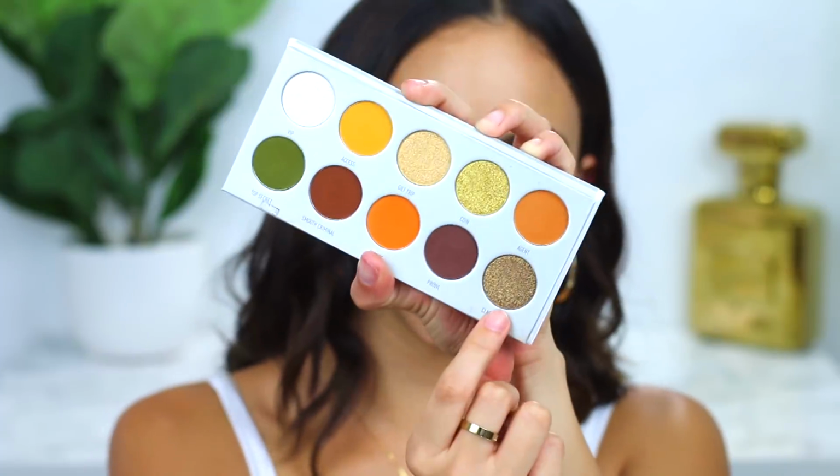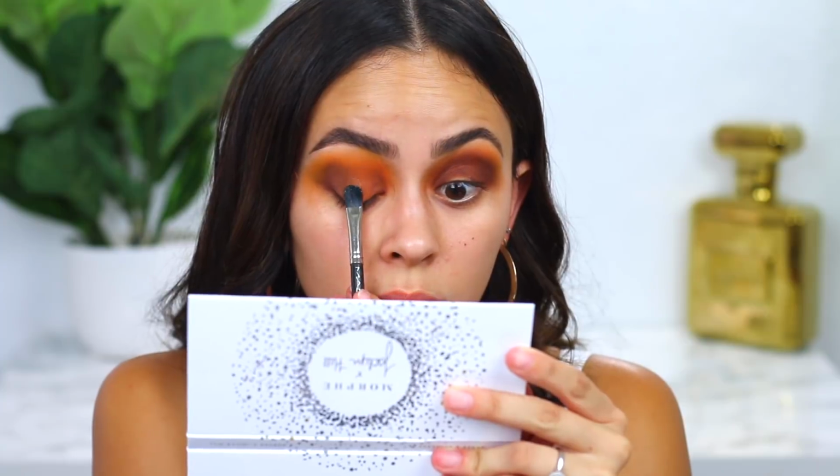Alright guys, now we're gonna be applying the shimmery shade that I cannot wait. I don't know if I should do Classified or Coin. Coin is more like a green. I'm not feeling the green today, but I'm feeling Classified. I want that bronzy glow. So I'm gonna be picking that up with a flat shader brush. Gonna load that on. I love JACLYN's shimmery pressed shadows because the pigment is amazing.